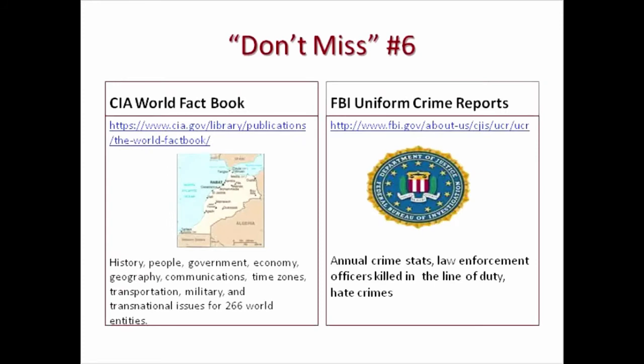Don't miss number 6. The CIA World Factbook sounds like it should be filled with classified information. But what it really does is provide information on the history, people, government, economy, geography, communications, transportation, military, and all kinds of transnational issues for nations recognized by the U.S.